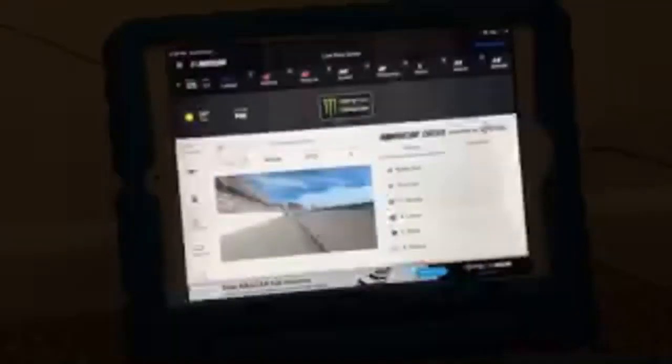So it's Harvick in the second spot, then 2.5 seconds back to third place, Martin Truex Jr. Meanwhile, Ryan Blaney 4.7 seconds back. Brad Keselowski 5.3 to leader Kyle Larson. So once again, we're seeing what we saw early.